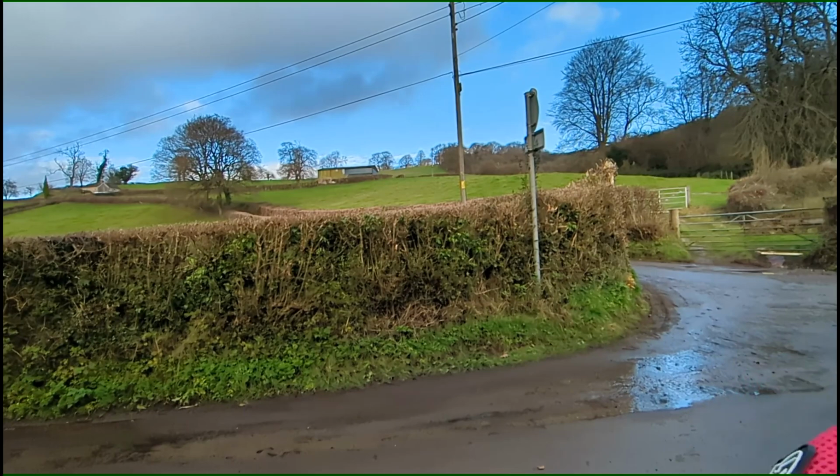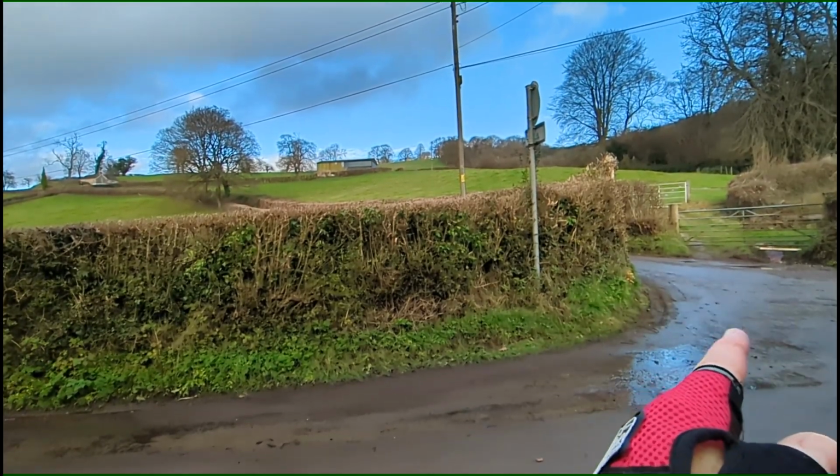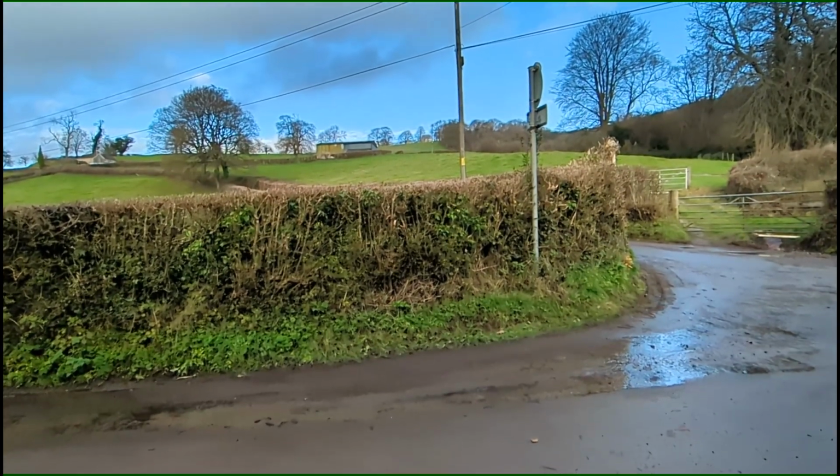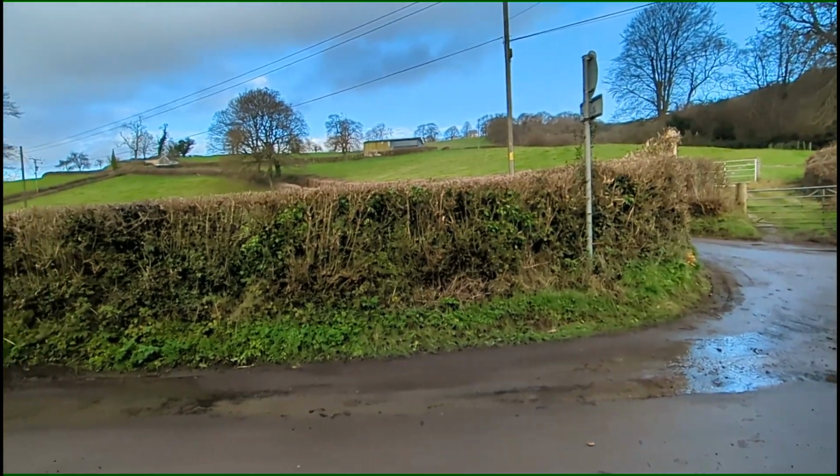Some of them missed it entirely and had to backtrack. Others just said they found it but they never saw the lights. So good intentions. That is a good idea on paper, but in practice it didn't work.